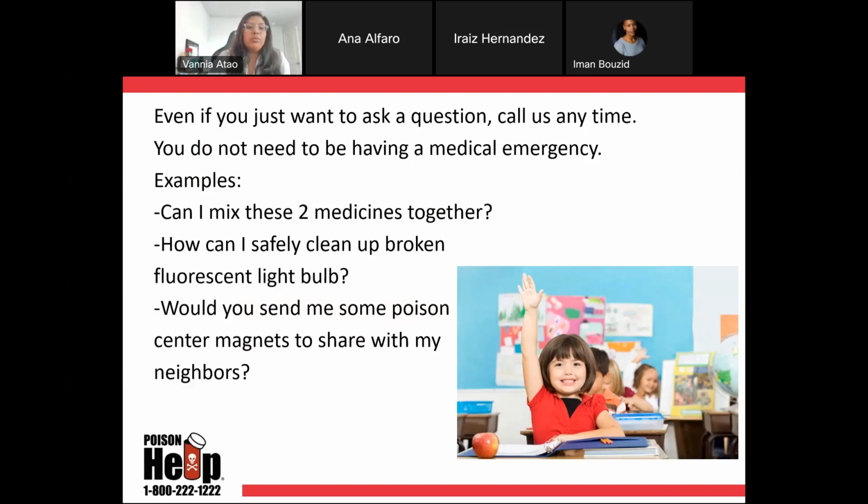Some examples are, can I mix these two medicines together? Or I'm taking this medicine, but I'm also taking this vitamin. Can I take them together? What's going to happen? Drug interactions are a huge thing. I want to say that medication related calls are our second biggest category of calls that we get. Another one is, how can I safely clean up a broken fluorescent light bulb?